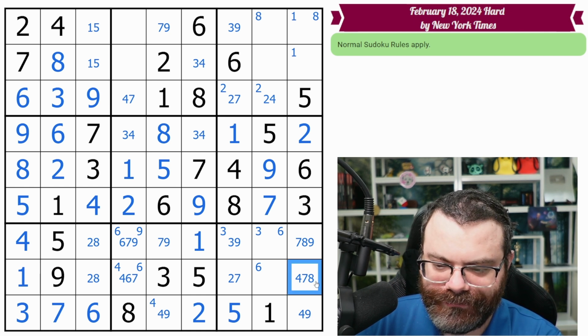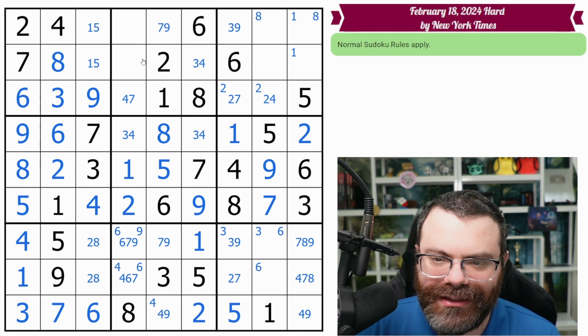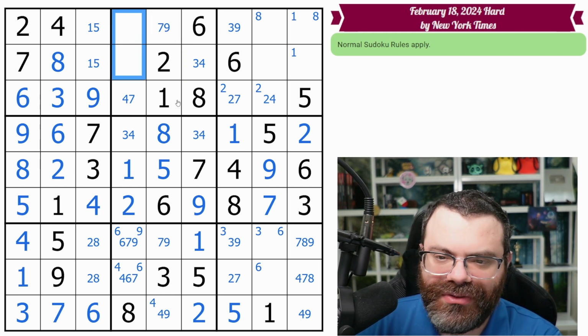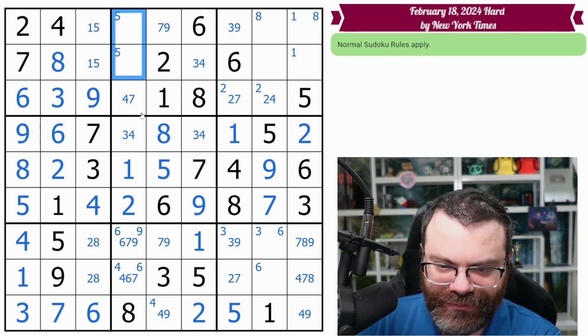Of course, I'm looking for pairs. I'm looking for triples. Up here, we need 1, 4, 7, 8, 9. This one can't be 4. This can't be 7. I'm not happy with this. All right, let's look over here because we have a bunch of bivalue cells in this box. So we need 3, 4, 5, and I'm noticing none of these are marked 5. So we already know the 5's limited to these two. But 3, 4, 5, 7, 9. That's 5 digits.